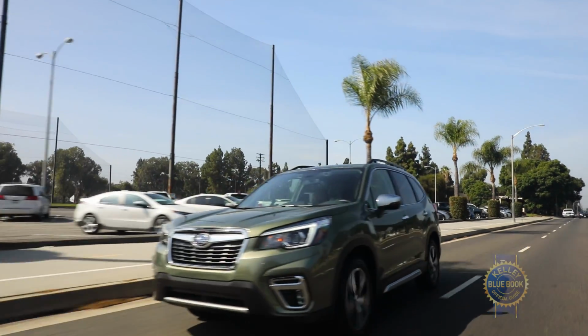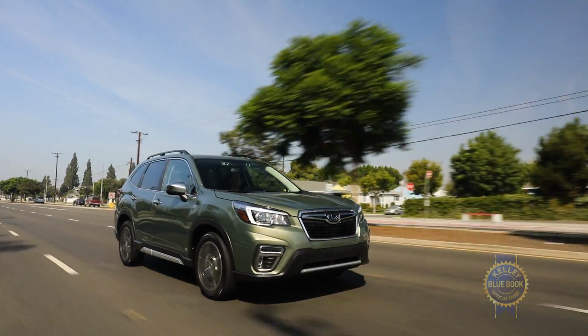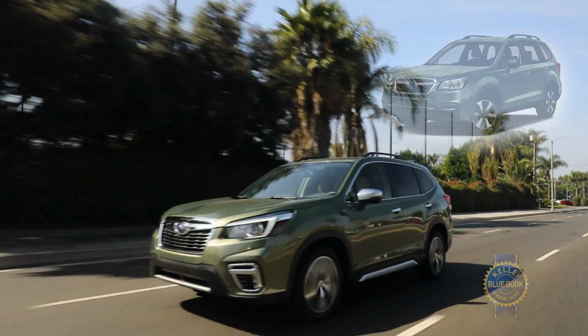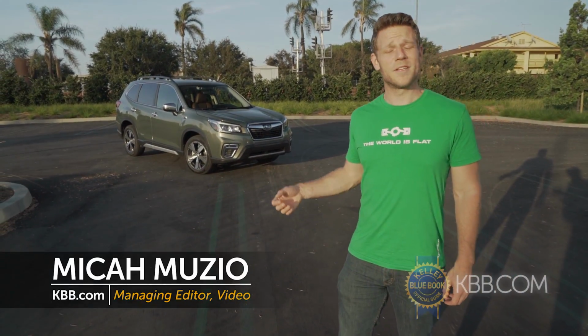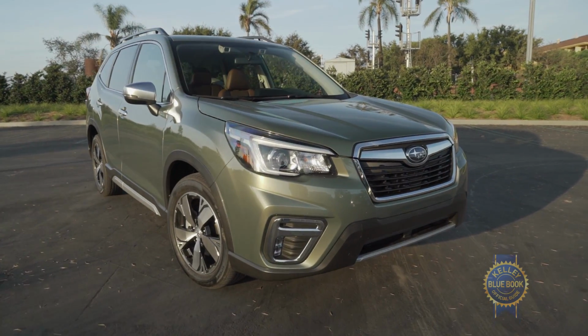This is the 5th generation Forester, Subaru's tall, wagon-esque entry for the compact SUV segment. If you're struggling to distinguish it from the 4th generation, that's okay. Trust me, whatever it looks like, this is the best Forester yet. To start, it's bigger in the right places.